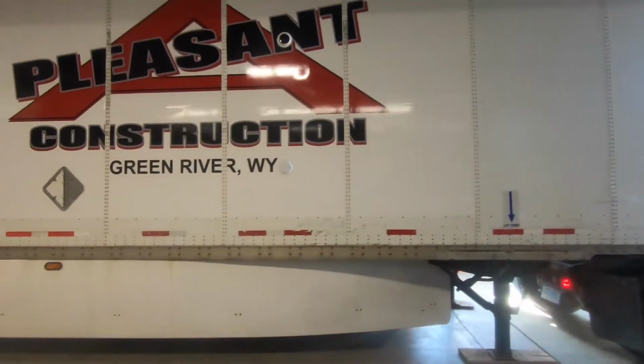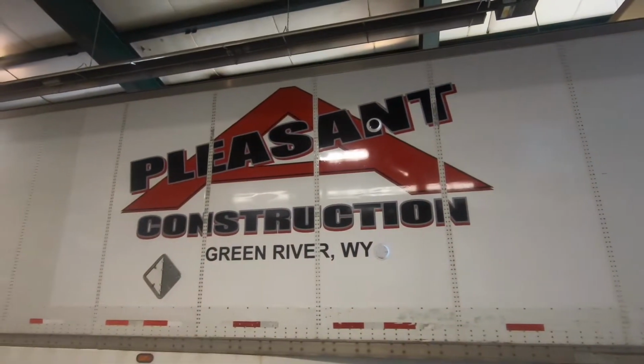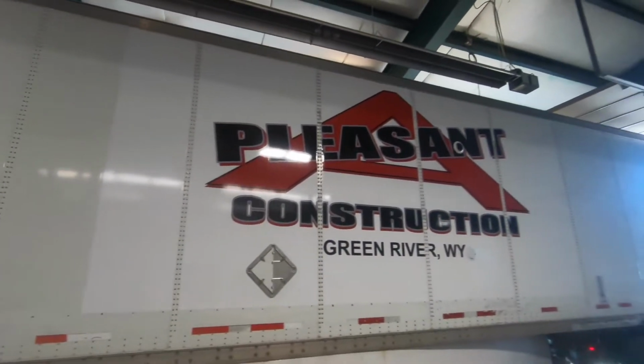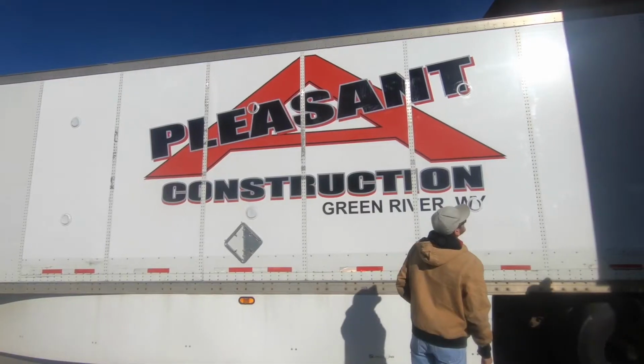Alright guys, we just finished up with that big semi for A Pleasant Construction. This is what it looks like. That's the one side. They're about to pull it out now. And there's the other side.